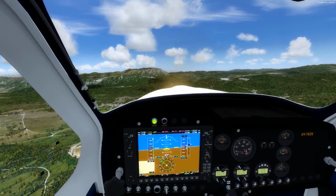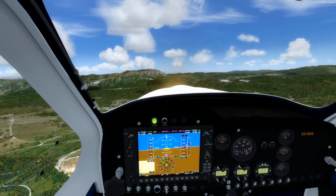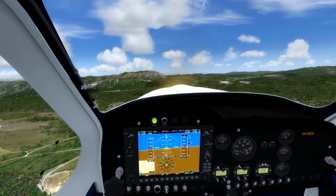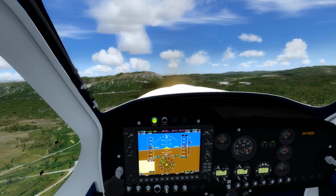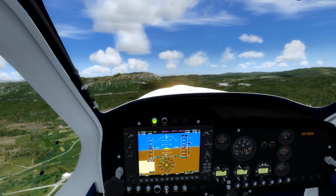Sierra 5 Papa Golf Papa, contact Ljubljana radar on 135.275. Going Ljubljana radar 135.275, addio, Jabiru, Sierra 5 Papa Golf Papa.